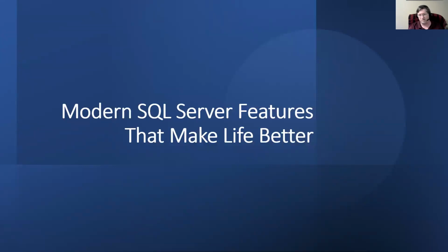All right, everybody see a slide that says modern SQL Server features make life better? Yes, sir. Good deal. Yep.